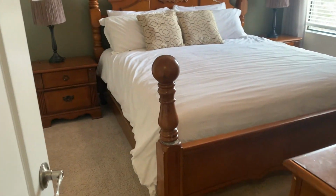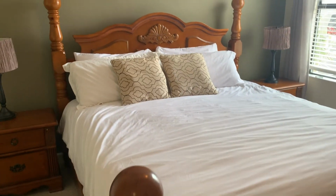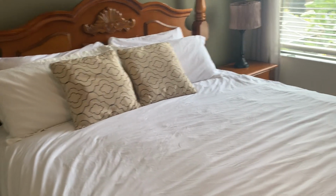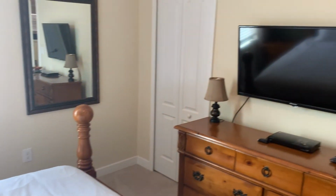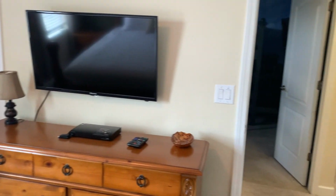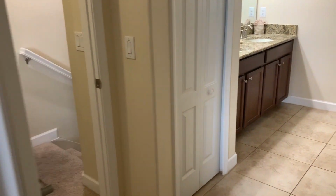Here's another master bedroom. Here we go. Very, very bright and light, this one. Oh look, there's a TV. Woo, somebody was thinking ahead. All right, this one again, twin vanity sinks.